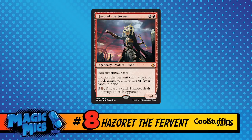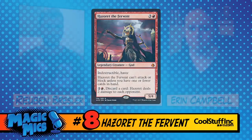She is a 5/4 indestructible haste, and she can attack or block unless you have 1 or fewer cards in hand. However, she also has another ability: red, 2 generic mana, discard a card, she deals 2 damage to each opponent. So she can get rid of the cards in your hand to turn herself on. She has haste, so she's an incredible top deck. She's indestructible, so she's hard to deal with. She basically ran the red format, the red aggro, the red-black aggro, all the aggros. If you were aggro, you were pretty much running Hazarets, and that card was a monster.